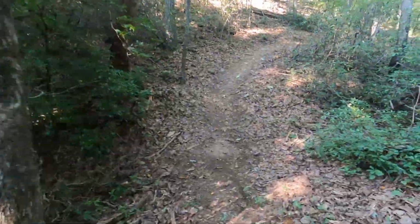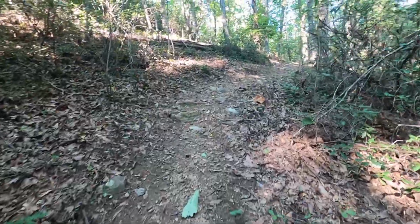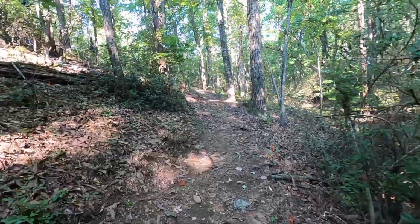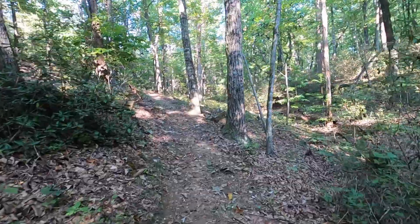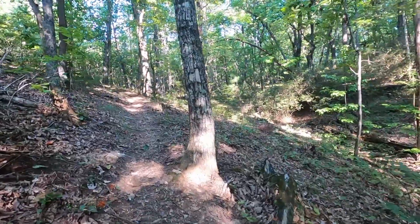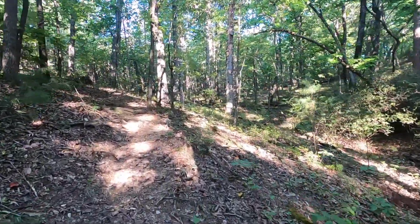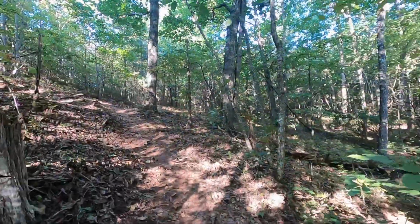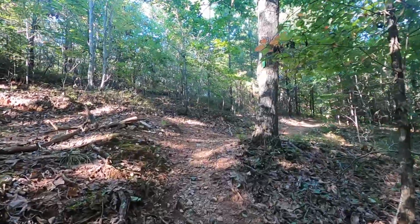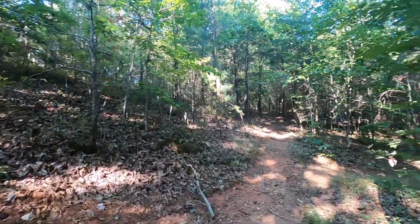Already on this trail we can see undulation that we really weren't seeing on the other. The other was following an old logging road bed, whereas this was probably just cut trail through the woods. As such, it doesn't really have anything previous to follow. Making our way up this hill. Looks like we're coming into an old roadbed here, though. Looks like we're just gonna cross it, yeah.